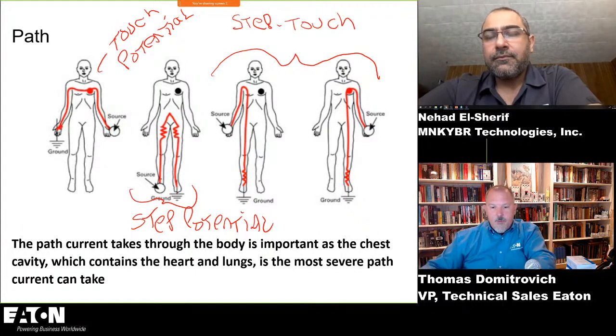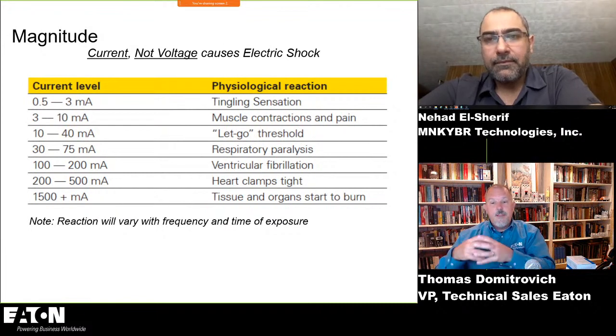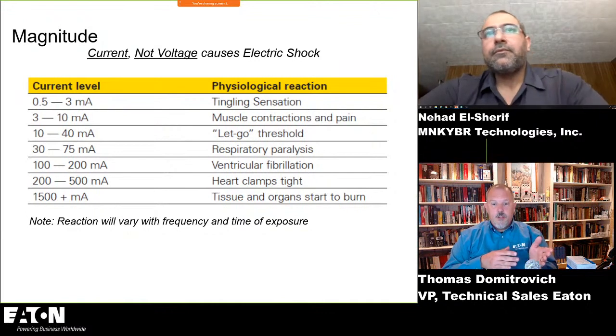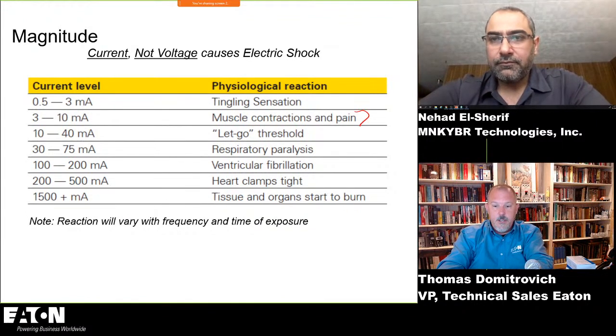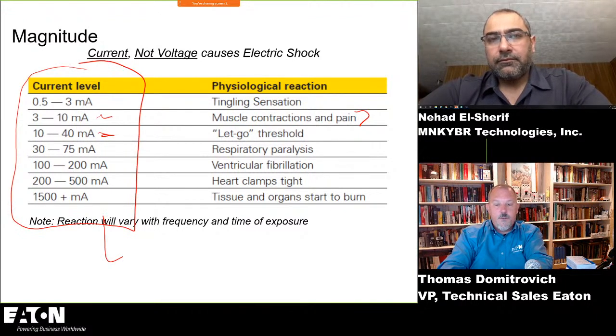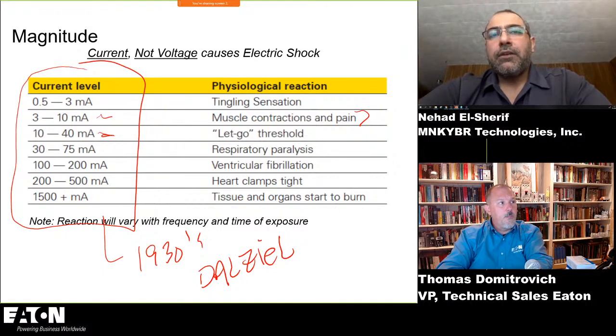I think what he's speaking to is this chart right here. And I believe this chart, this tingling and the muscle contractions, stems more from Dalziel's testing than it does from the 1930s, because I know the 1930s talked about the muscle contraction, and they have the thresholds documented in that 30s report. They definitely have documented the let go threshold, and I think the combination of all of this data is from that 1930s report and Dalziel's report, and probably a few others in there as well that support that. Tom, I would agree.